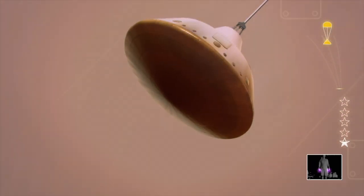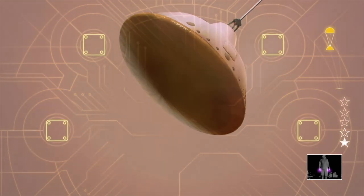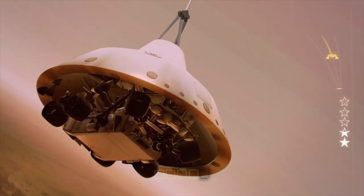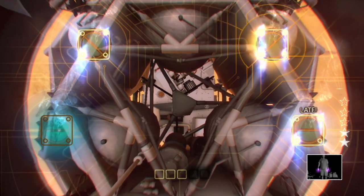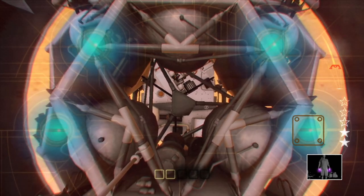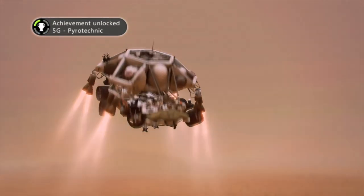Prepare for heat shield separation. Spacecraft confirmed heat shield separation. Stand by for back shell separation. Back shell has separated from the spacecraft.